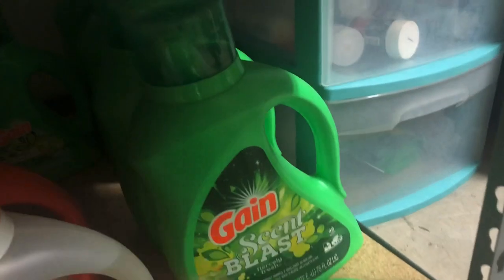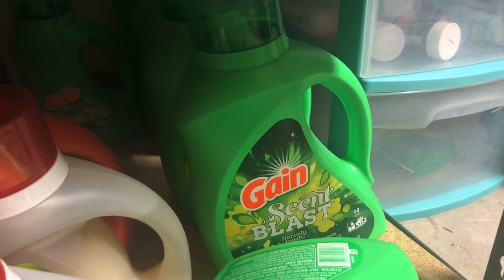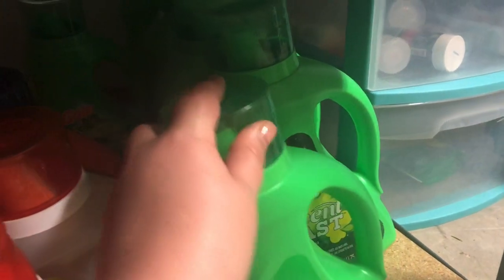So I have Gain that goes all the way back. I have the regular, and then I have these big bottles of the Gain Scent Blast that we got on a really good deal from Target quite a few months ago before I moved. Alright, so that is the main shelf.